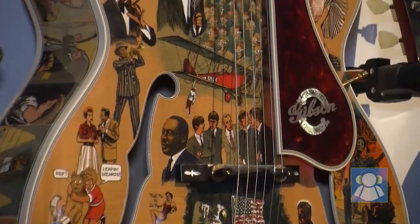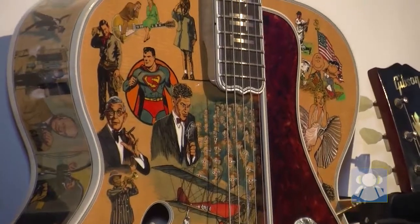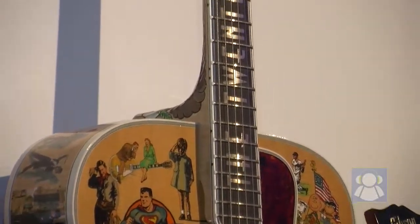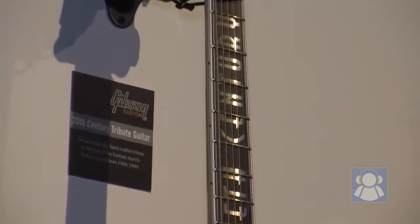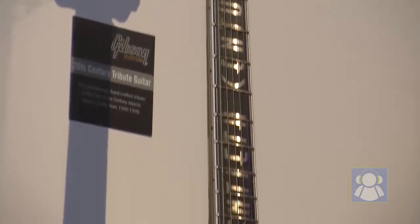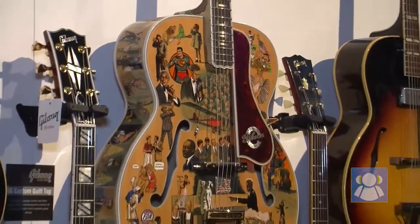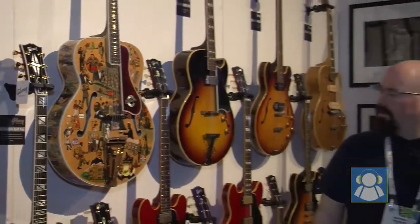Everything from Norman Rockwell to JFK to the Wright brothers to Chuck Berry, Superman, Marilyn Monroe, Charles Schultz and Peanuts, and of course Les Paul and Mary Ford, lovingly drawn in there by awesome artists. And of course embedded in the fretboard is the 20th century with 24 karat gold and mother of pearl abalone inlay. So it's an amazing guitar, and it definitely took many months to create this piece.